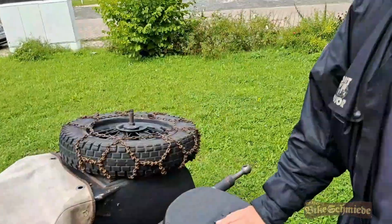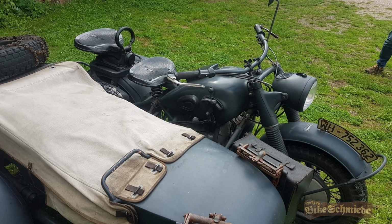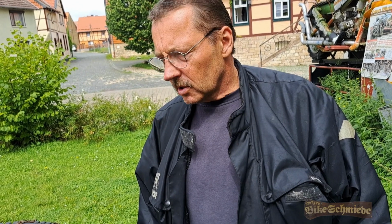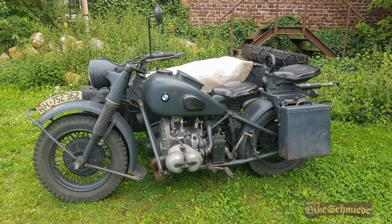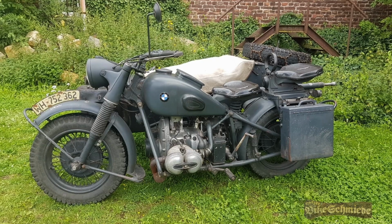Oh, so that's how it ended up in those crates? Exactly. And that's where it stayed until the 90s. How long did you take? 4 years. Around that much time. Was it already a sidecar, or did you put it together like that? Yes, everything was there from the basic concept. However, many parts were missing: fenders, lighting, and lots of small parts were missing too. I can't remember all of them anymore.